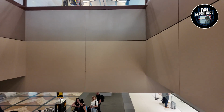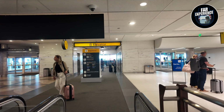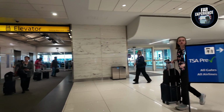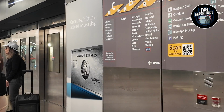United flies out of Concourse B via DEN, which is their main hub area. You'll take the underground train from the main terminal, and if you haven't been to DEN before, trust me, the train ride itself is a whole vibe. Bright lights, surreal sounds, and wide open tunnels.